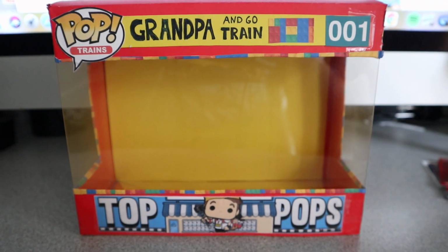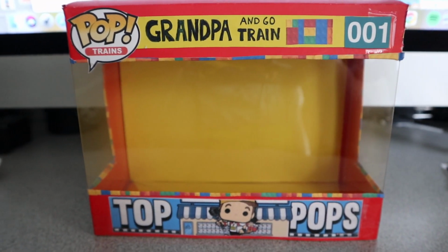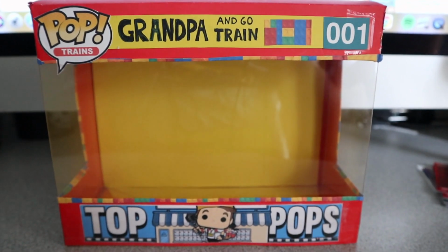When I came home from work early, I decided, you know what, I'm just gonna get the box over and done with, including the sides that we never ended up doing, and a lot of cool features involving the box. All right, so there is the front of the box right there. It says Grandpa and Go Train. We had a little Lego piece.